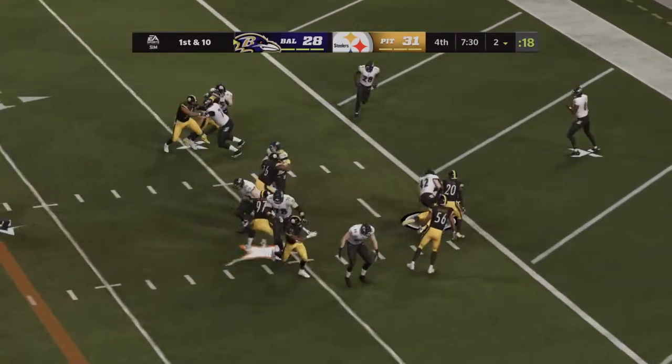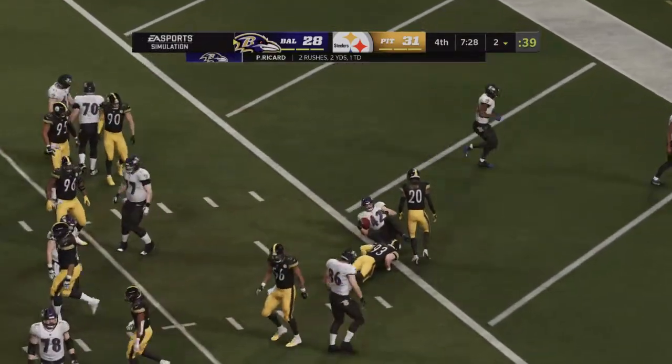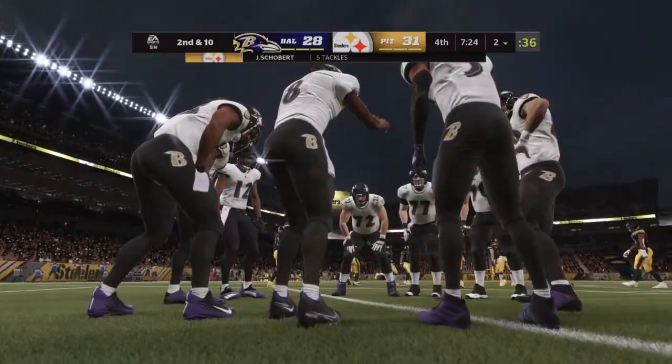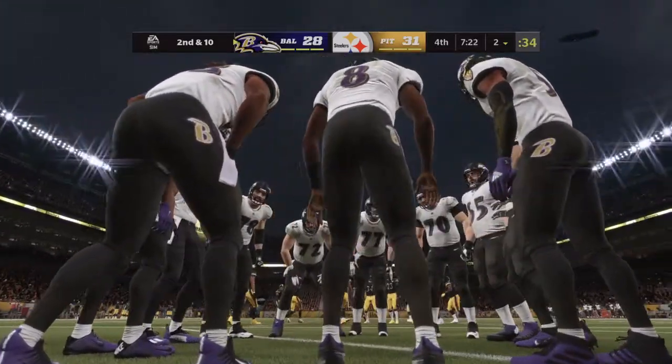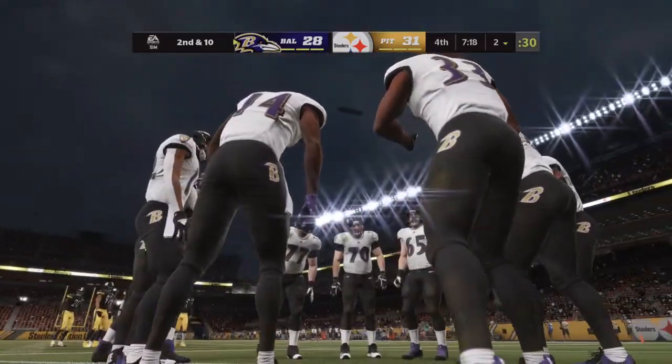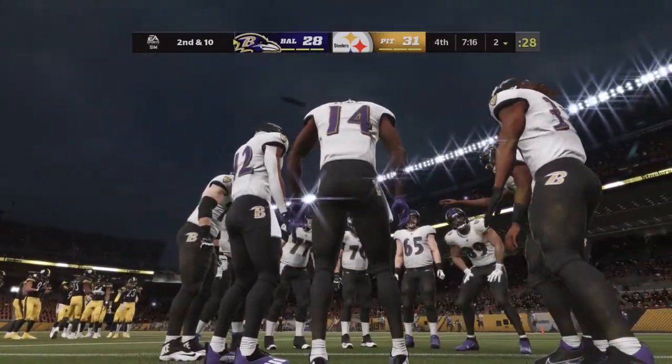Inside handoff here to Ricard, and he was very fortunate there to get out of his end zone. He maybe got back to the 2-yard line. Call it no gain on the play, and it'll be second down. Really shouldn't be a surprise. It's going to be hard to move people in this situation.